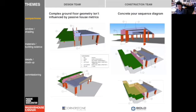So the complicated site condition and sloping also adds complexity to the building form. So this is a 3D representation that the structural consultant sent us. It was really interesting because it shows how the consultants are really involved in the project for this one.